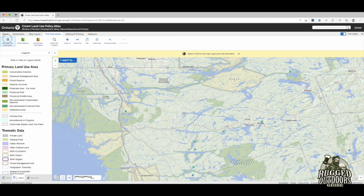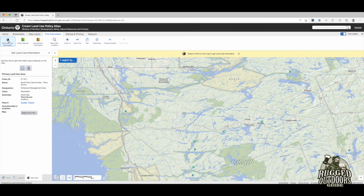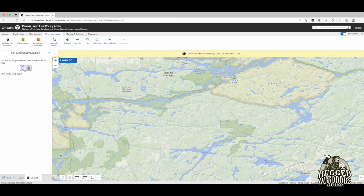this little blue circle up here. Let's try another area. Let's try French River. Okay, it says it's a provincial park. The designation over here, provincial park. Well, you can't just go there. You'll have to pay for camping there. So let's hit another area.